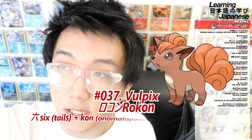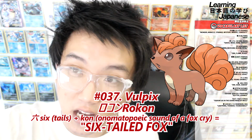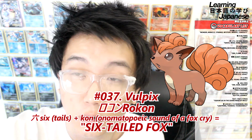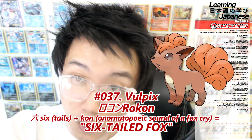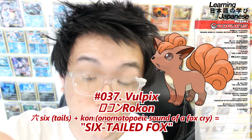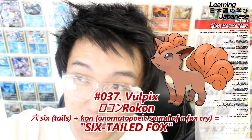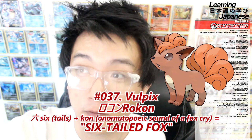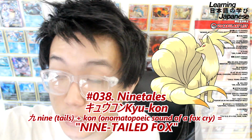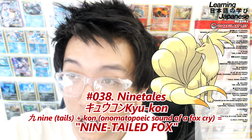Next up, we have Vulpix, which, wow, it's actually a really creative name for English. Sounds really cool. But in Japanese, Vulpix's name is going to be Rokon. So Rokon is a combination of the counter for 6, ro, then the onomatopoeic word for a fox's cry, which is kon. So translated literally, that's kind of like 6 fox cries, but of course the 6 actually refers to the number of tails it has, plus a fox cry, which is indicative of a fox, so fox with 6 tails basically. When we evolve that guy into 9 tails, in Japanese it's going to be Kyukon, and this is just basically 9 instead of 6 now, kyu, plus kon again.